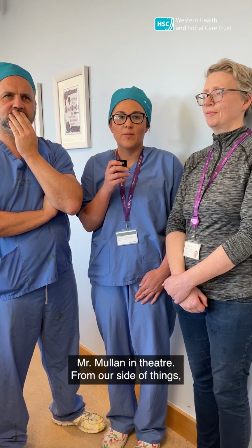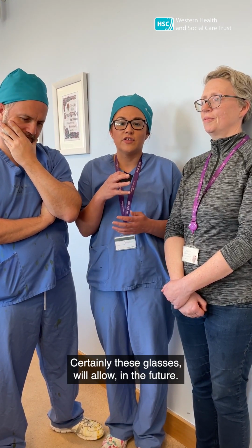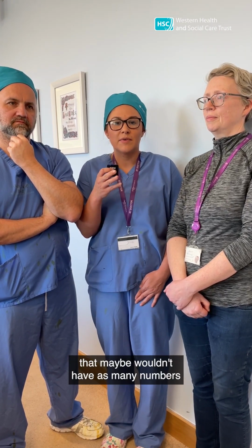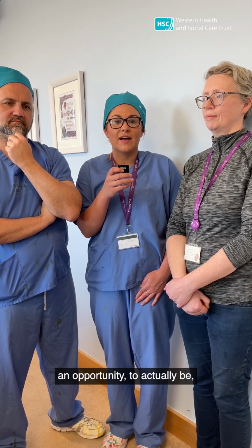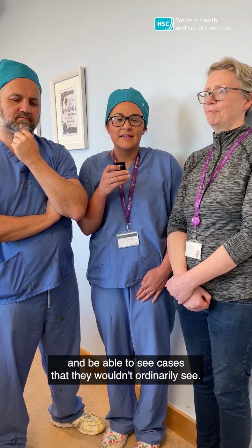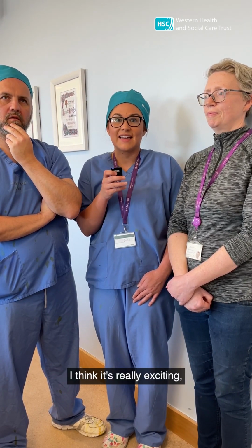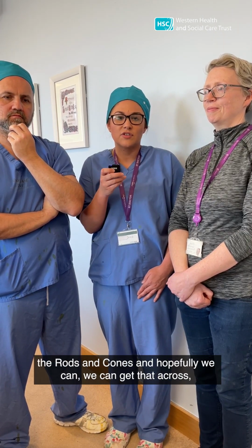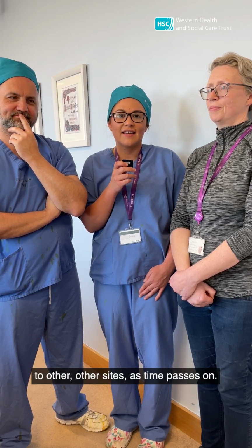From our side of things, certainly these glasses will allow in the future, certainly our general surgical trainees that maybe wouldn't have as many numbers or aren't able to get to certain specific types of cases, an opportunity to actually be not virtually in the room essentially and be able to see cases that they wouldn't ordinarily see. I think it's really exciting that what the South West Acute are doing here alongside the rods and cones, and hopefully we can get that across to other sites as time passes on.